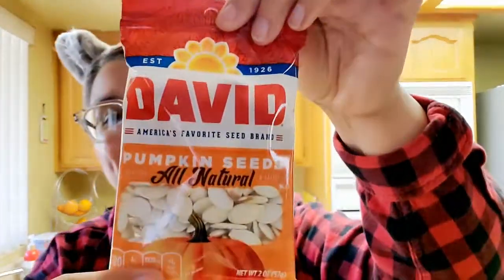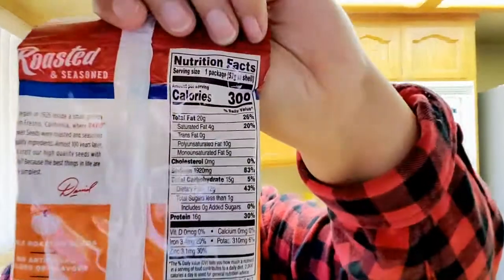And then, of course, you guys know I love my pumpkin seeds. So I went ahead and grabbed two of them. Yummy, yummy. Let me show you the back.